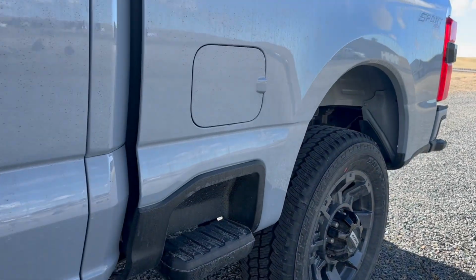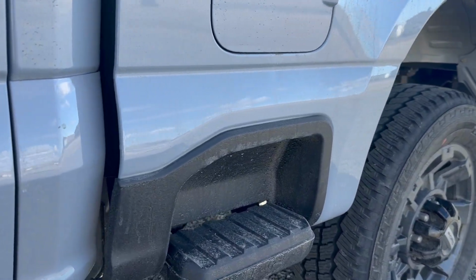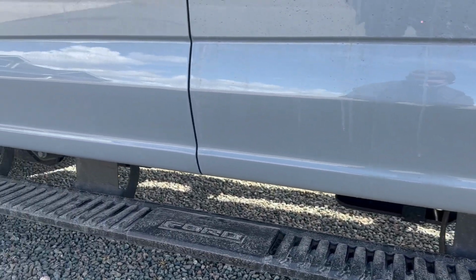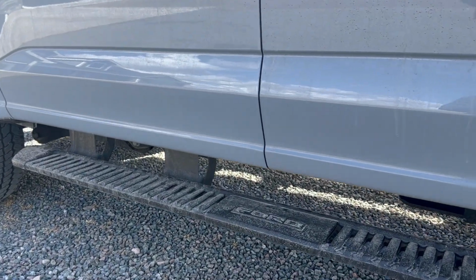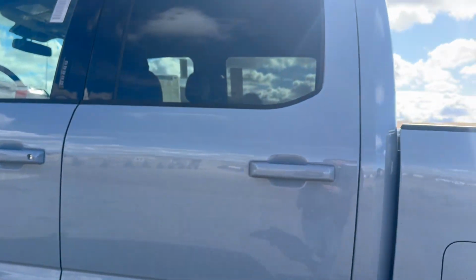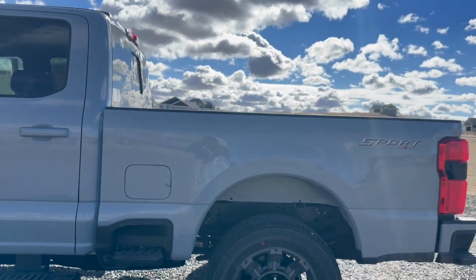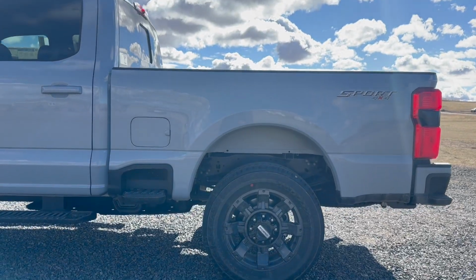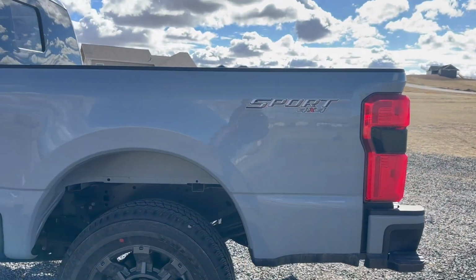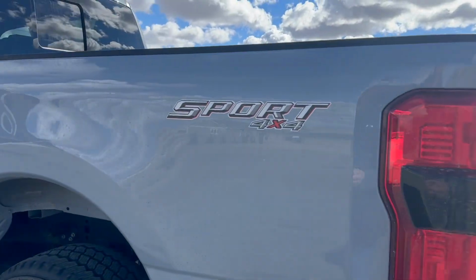I do like that you get this little side step out here in the bed. It's pretty nice. Matching the side steps and running boards for this particular one. You do have Ford stamped in them. Yeah, I just love this Glacier Gray. It's a fitting look, fitting color for this truck. There's your Sport 4x4 decal out back.